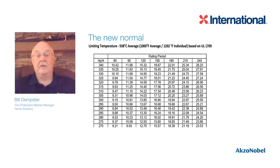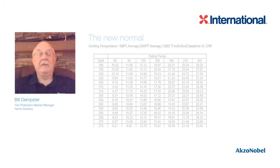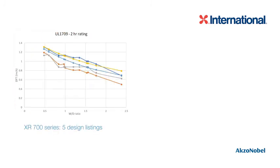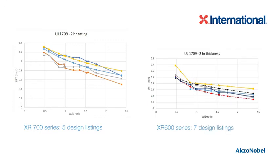Say on this one, for example, a HP/A of 300, we read over to 60 minutes, and we have 9.15 millimeter thickness. And we can go all the way over to a 240 or 4-hour rating, which gives you 25.5. Now what you have is steel sizes that dictate how much fire protection is put on them to protect them for the hourly rating. So what's happening now?